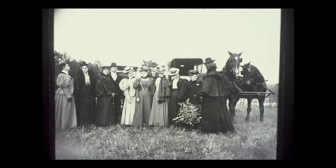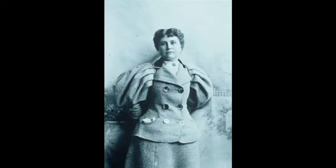These are women in 1895 at a cemetery, decorating the cemetery on the 4th of July in Black River Falls. That's Charlie again. This is a woman in California. This is as bad as it got. How are you going to put a wrap over that?